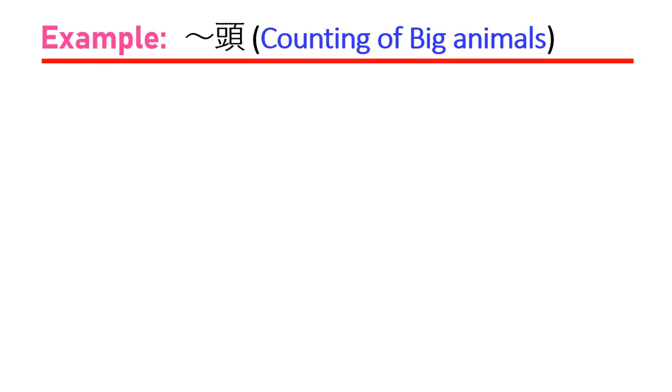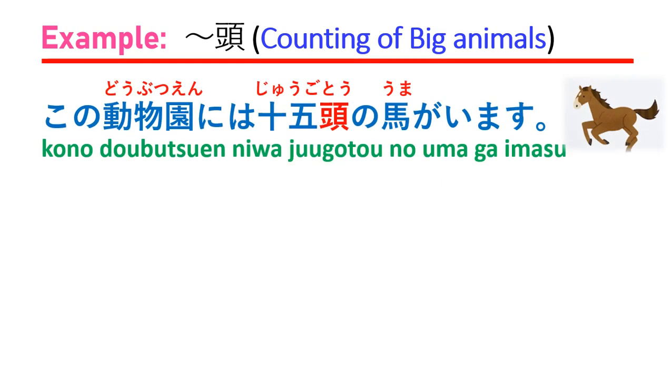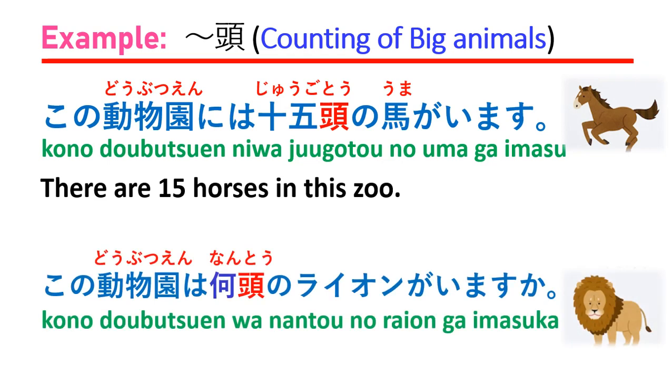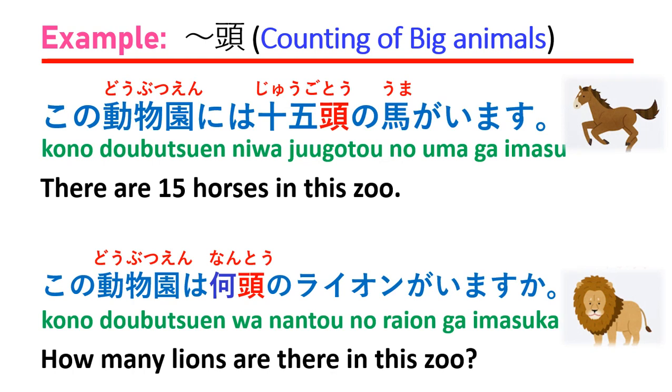Now let's see some examples of how to use the unit tō to count big animals. The first example: この動物園には15頭の馬がいます。Which means there are 15 horses in this zoo. The second example: この動物園は何頭のライオンがいますか？Which means, how many lions are there in this zoo?